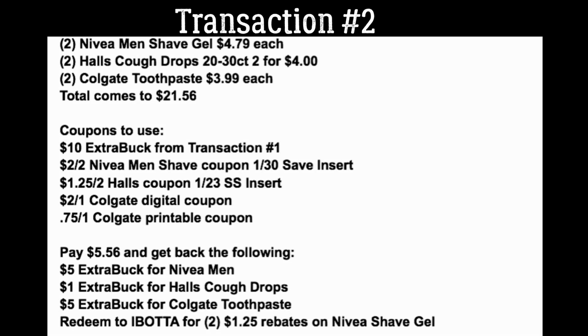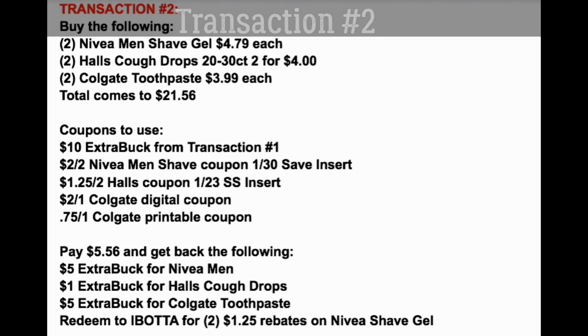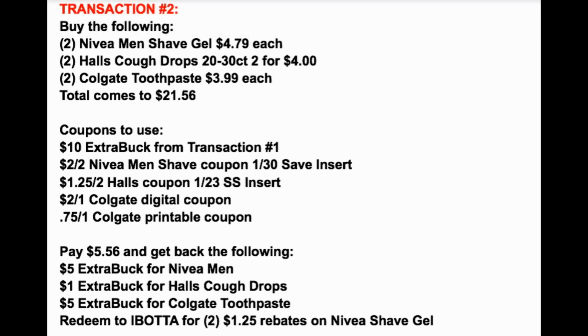So we have our items here. We are grabbing a total of 6 items in transaction number 2. 2 of the Nivea shave gels at $4.79, 2 of the Halls cough drops, 20 to 30 count, 2 for $4, and then 2 of those Colgate toothpaste for $3.99 each. That brings your total to $21.56.